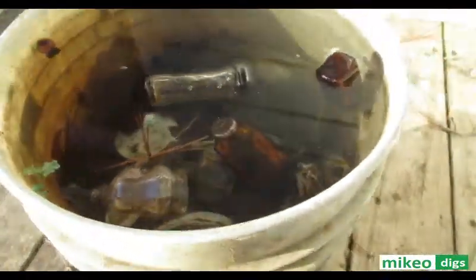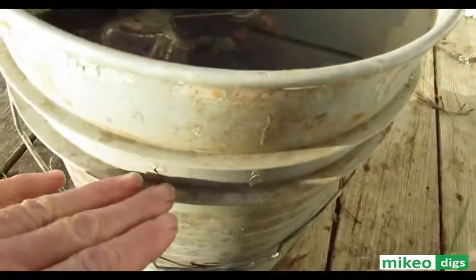These are my smalls. It's like this full of smalls, and I just let the rainwater clean them off, and then one day maybe I'll clean them up.